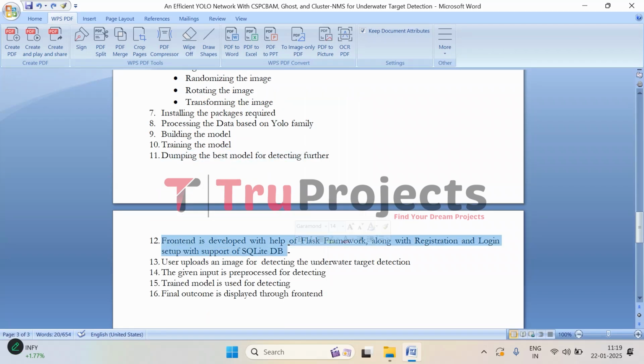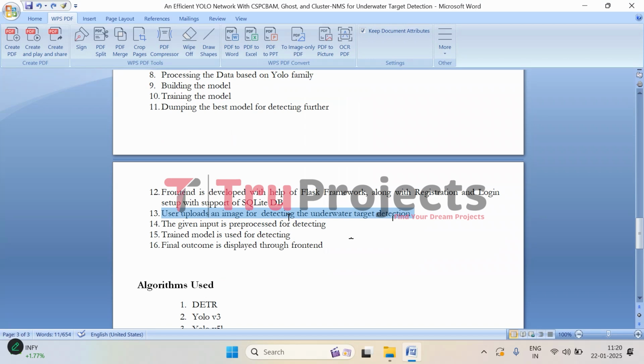Coming to the part of the front end, a user interface is created using Flask where users can interact with the model. And a database, that is SQLite, is set up to store user information for registration and login. And users will be uploading images in the front end for detecting the objects underwater, and that will be pre-processed at the backend. It will be fed to the trained model. Finally, objects will be detected and that will be visible in the front end.